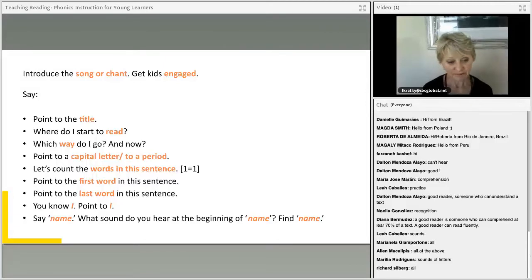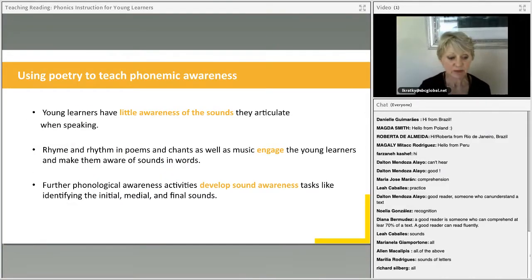Point to I. Then you highlight a sentence. In this case, we highlight the sentence, I write my name. So then you ask the children, say name. What sound do you hear at the beginning of name? Find name. And so they look through the words to the one that starts with an N. So this can be done even before a child knows how to read the word name. They predict that the one that starts with an N sound is the word name.